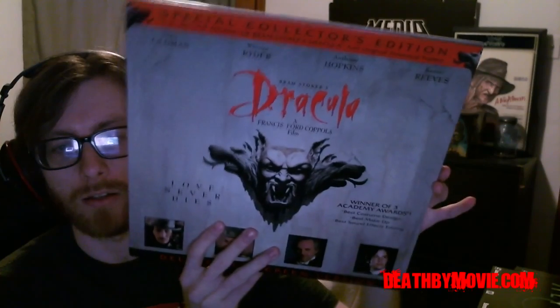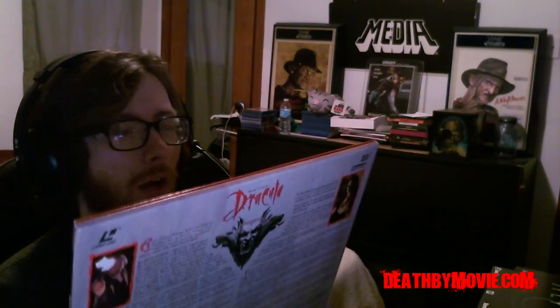Here we have the special collector's edition of Bram Stoker's Dracula, the deluxe widescreen version. Anthony Hopkins, it looks like. Who else? Winona Ryder, Keanu Reeves, and Gary Oldman. It's also a gatefold, pops out like so. Got a little info in there.